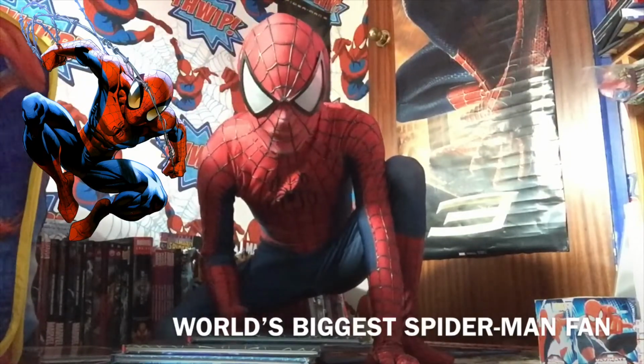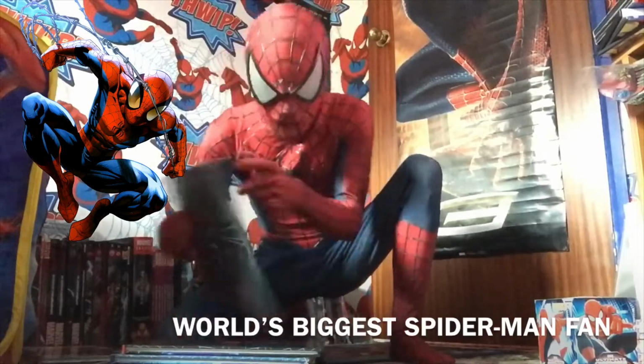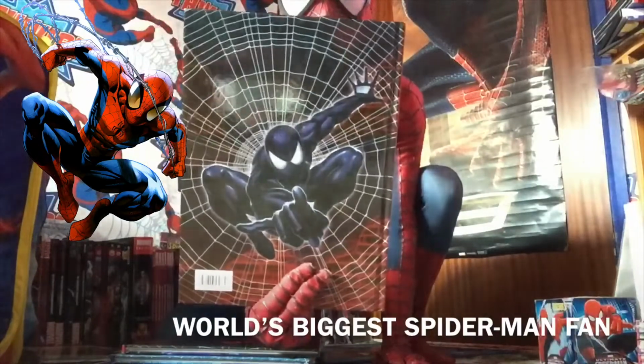Plus before I go here, I'm actually going to show you some of the books I actually have towards the wall here next time. Oh, right. So this is, well, okay, that. Then the back of it. Love it.